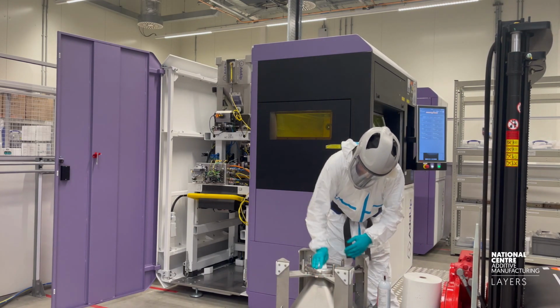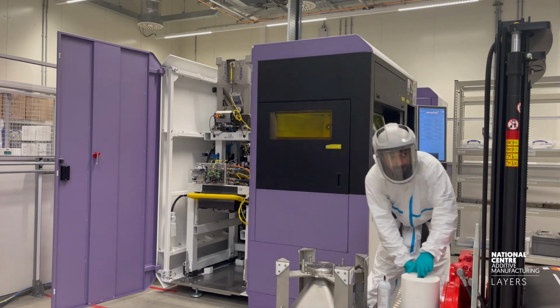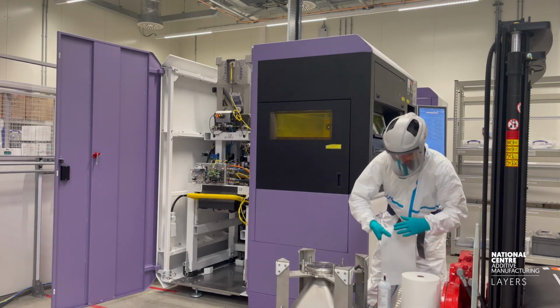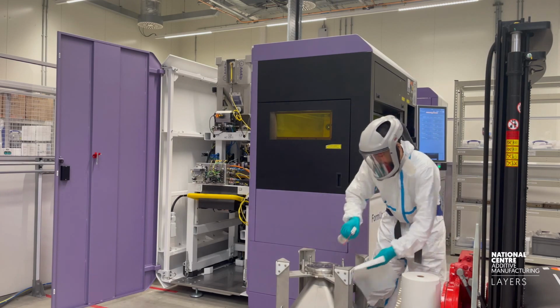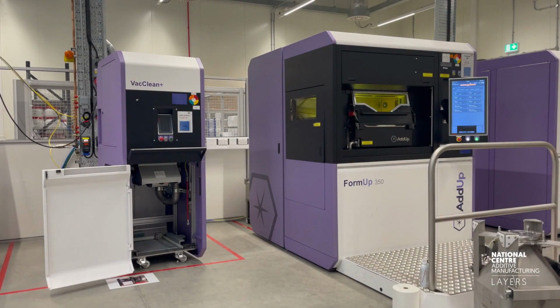So Max has removed the hopper from the machine and he's placing it into our next module, and that's the vacuum module. So the hopper is going into the bottom of that machine. So Max is putting the hopper into the vacuuming module for the Addup.